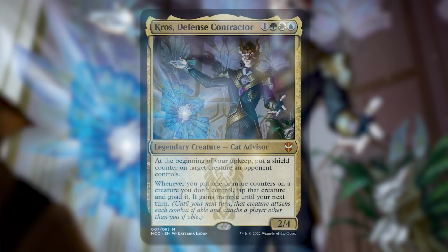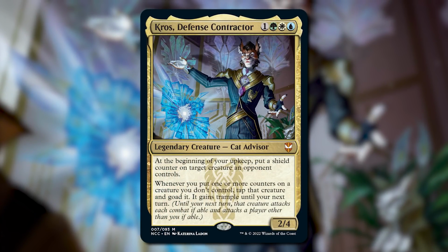So it's like, hey, you have to attack somebody, but your creature's not going to die because it's got the shield counter, right? So it's kind of like a feel-good goad moment where you goad their thing, they're forced to attack with it. But even if it runs into a much larger creature, your thing's still going to be just fine. That's right. Oftentimes with Cross, you will be putting a shield counter on maybe the largest, scariest creature in order to make sure it goes somewhere else.